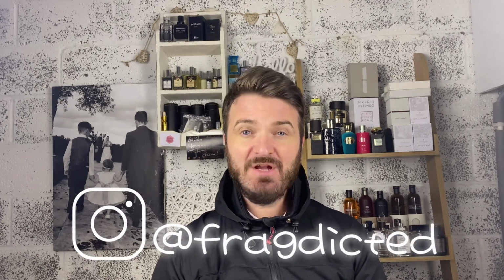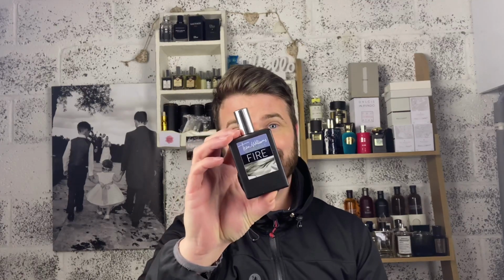In today's episode we're going to be talking about a fragrance from Tessa Williams, and this is from their Elements range and it is called Fire.